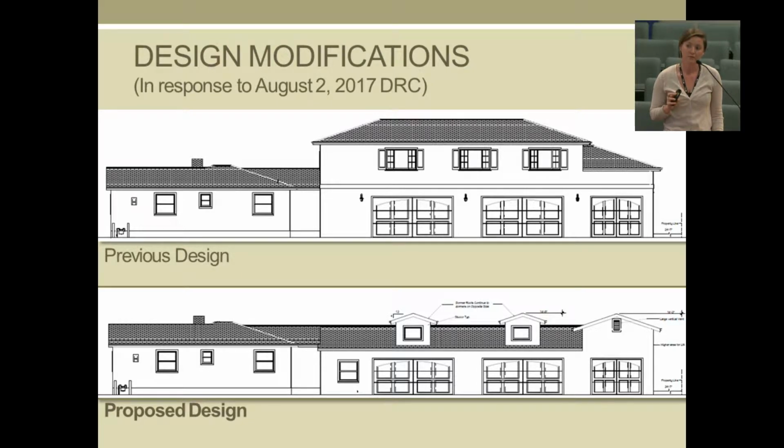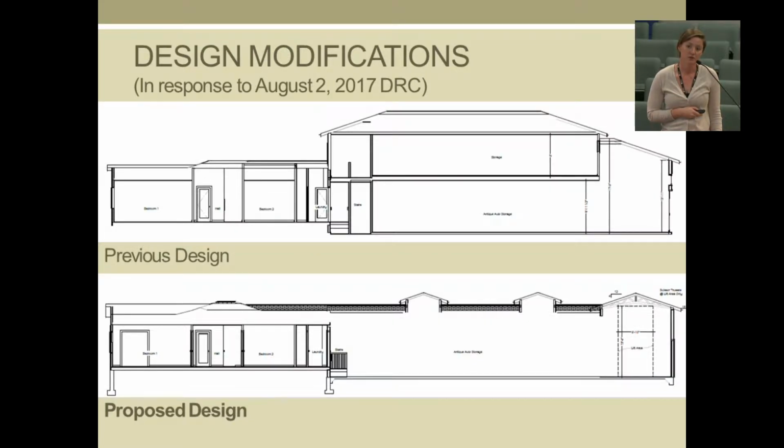There's still the need for a lift space at the easternmost edge of the garage, and that is why the height remains a little bit taller on that side. There are also 2 dormer windows that have been incorporated into the design to add some articulation to this facade and to help give some visual relief there. Here's the section. Again, the previously proposed design is on top, and the one that we're looking at tonight is on the bottom. You see here that those 2 dormer windows do span the entire depth of the proposed garage.